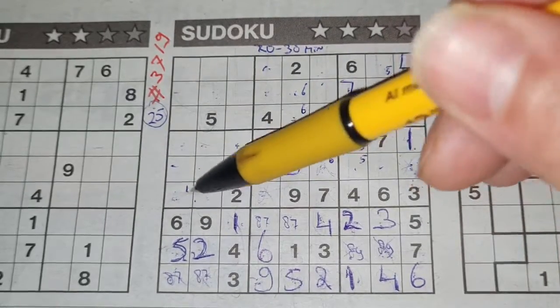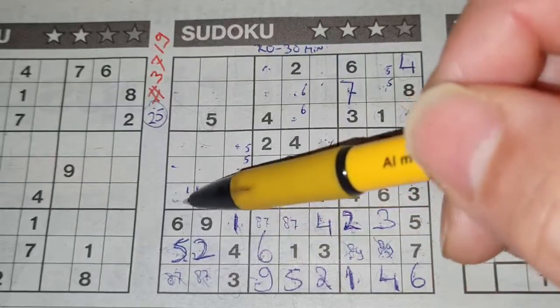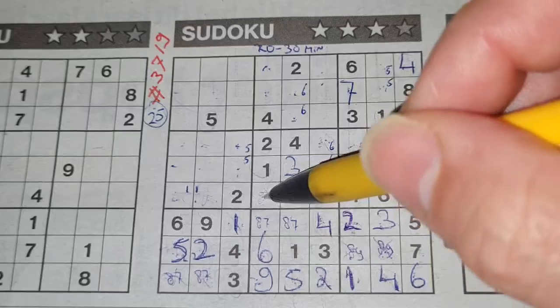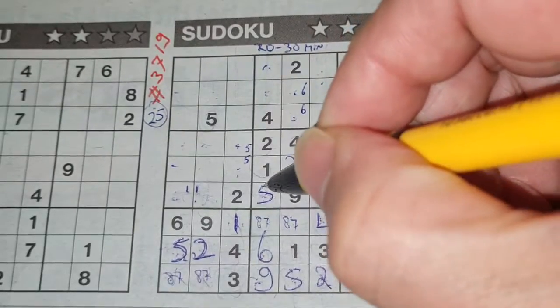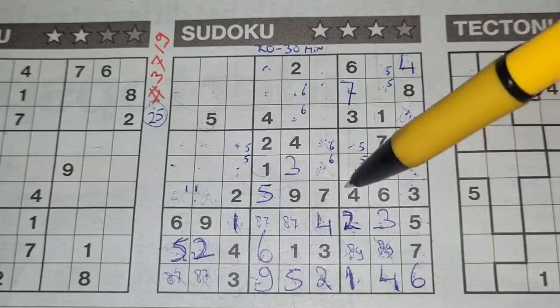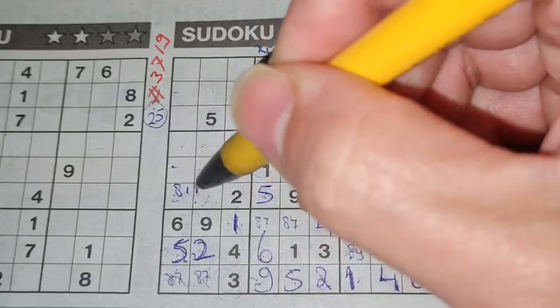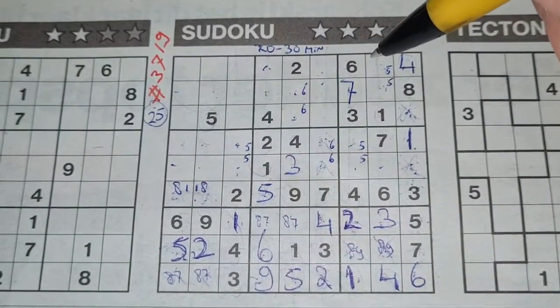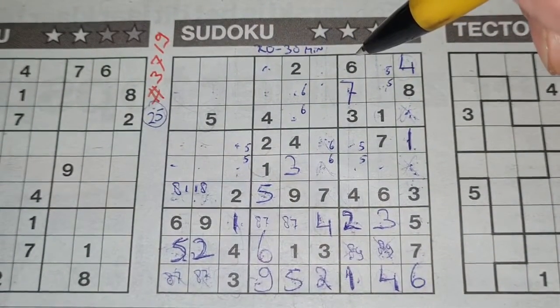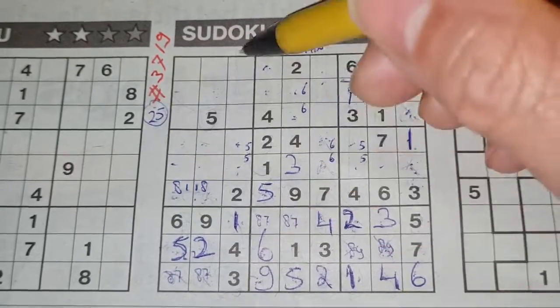This row, 3 missing numbers. One of the missing numbers is 5. We see here 5, no 5 there. Here 5, no 5 there. The only place for the 5 should be there. 2 numbers left. The 1 is missing. 2, 3, 4, 5, 6, 7, and 8 is missing. 1 and 8. Okay. That means we need an 8 in this column.